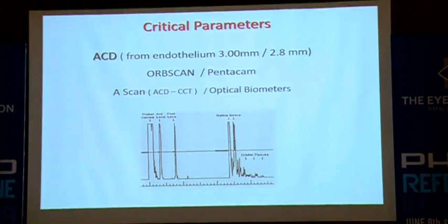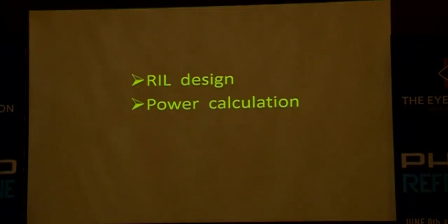Optical biometers, we are using routinely to measure this one. IOL Master gives from the epithelium to the lens, so you have to reduce the corneal thickness, because the internal ACD of 2.8 is not from the epithelium. From the endothelium to the lens is the 2.8, which is important. 2.7 is also okay.